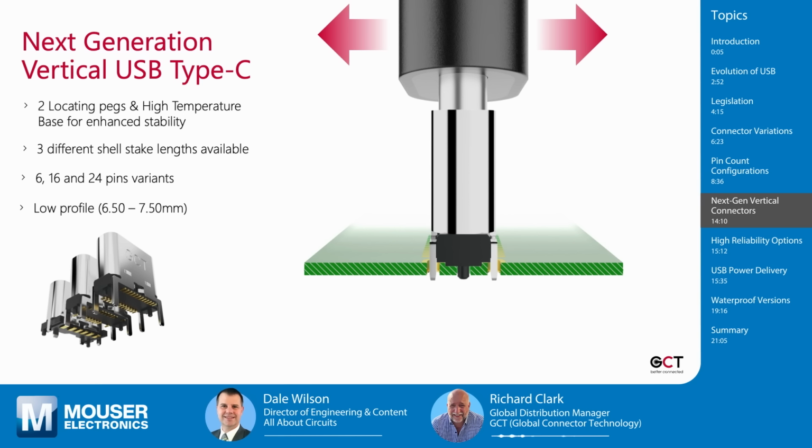At the risk of breaking into song, remember when considering your next vertical USB Type-C connector, it's all about the base.